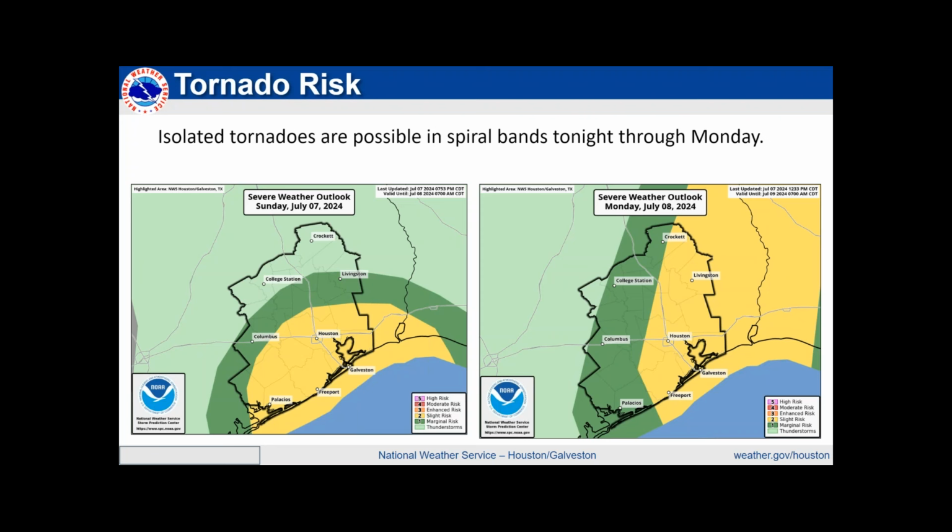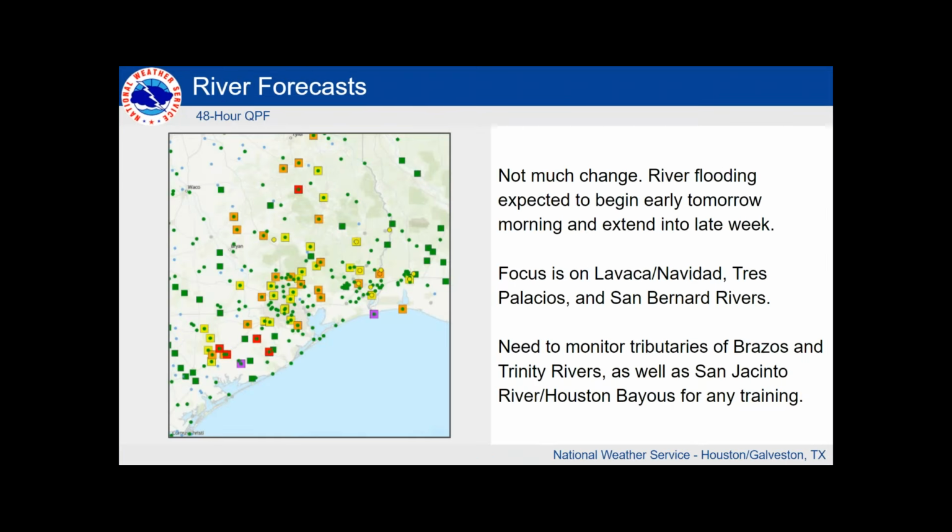When we talked to the Storm Prediction Center, they said that the shear was just now getting there, our wind shear, but as the storm approaches, our low-level wind shear increases. So it really does go up a little bit later tonight. So we'll be watching for that. Not a lot of change in our river forecast, using 2 days of future QPF, which is going to encompass this whole event. Again, centered on the Navidad, Tres Palacios, San Bernard rivers, where we could see some major and moderate flooding down there. So we'll keep watching those areas.